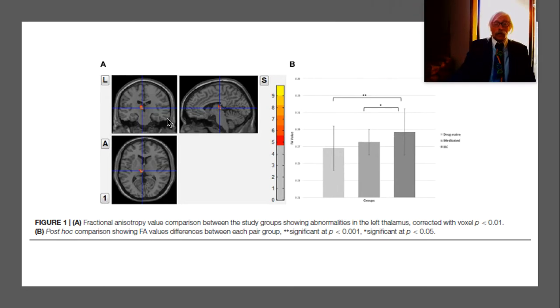So now you're looking at fractional anisotropy. Some of this coloration here has to do with showing you abnormalities. You're looking at the left thalamus, and it's corrected with the voxel, and the p-value on this is 0.01, which is really good. And B is the post hoc experiments. You're looking at the data, and that's what these histograms are doing, just measuring this index here. And you're seeing the drug naive and the treated both have lower FA scores, even though there's pretty high standard deviation here with the healthy control.